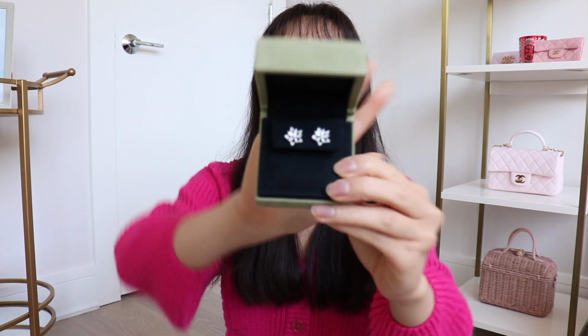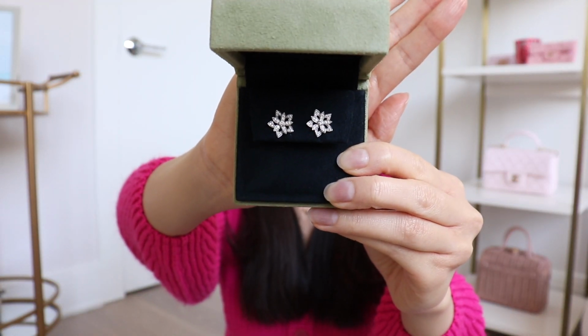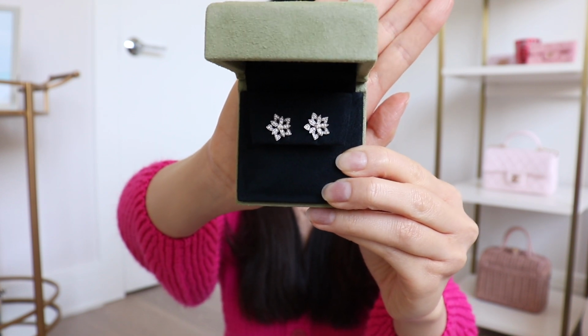It's in full pavé and it just sparkles so much, especially since the lotus petals fold a little bit, so they're all angled slightly differently and it reflects light so nicely. I just can't say enough good things about it.